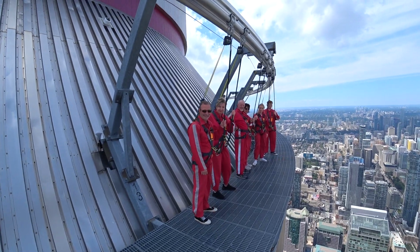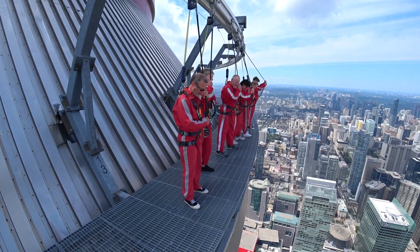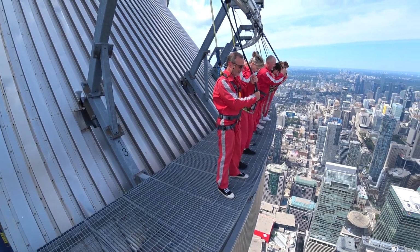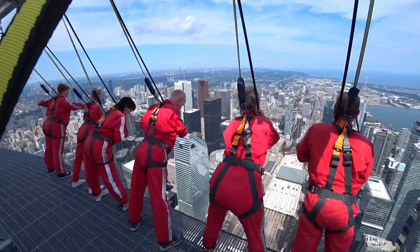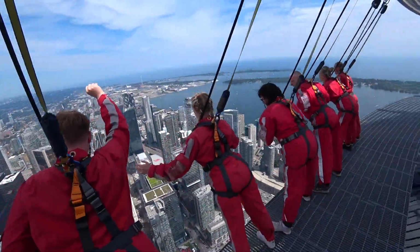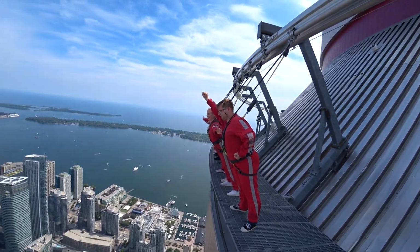Let's do it all together. So let's all go to the second line. Okay. Then you can push your ropes out in front and lean into your ropes. Awesome. Nicely done. You can also try going on your tippy toes, or you can be like superheroes. Nice.